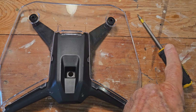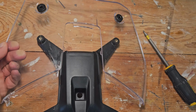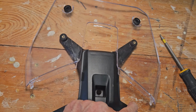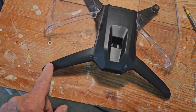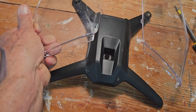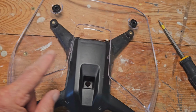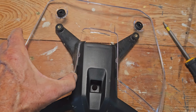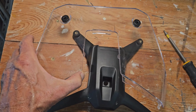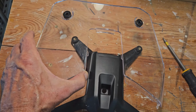Well, using a screwdriver, I was able to pop the glass off. You can see there's little tabs at different spots here. I worked on the tabs on the lower part first, and once I got those off, I was able to move it and bend it and lightly use the screwdriver, and it eventually popped off without destroying anything, because I didn't want to destroy the original windscreen in case this doesn't work and I have to go back to the original one.